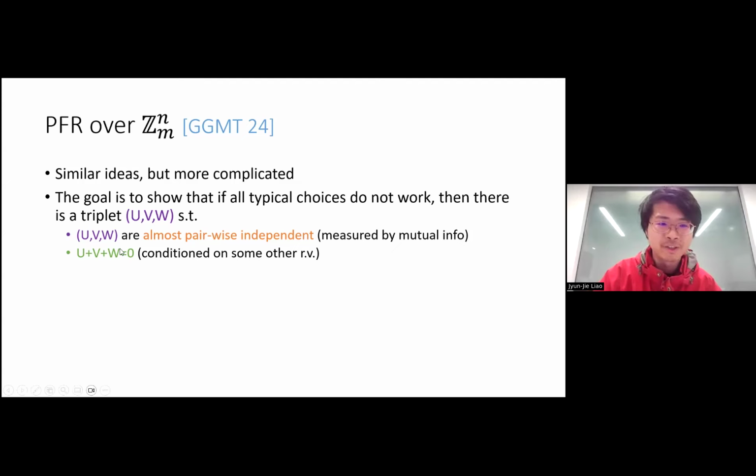some triplet UVW such that they are almost pairwise independent, which is measured by the mutual information, and also satisfy that the sum of the 3 distribution equals 0, just like what we get with x1 plus x2 and x1 plus x3 and x2 plus x3.